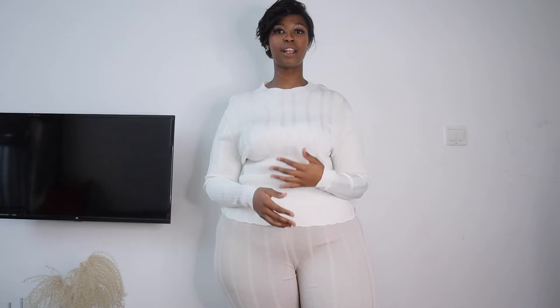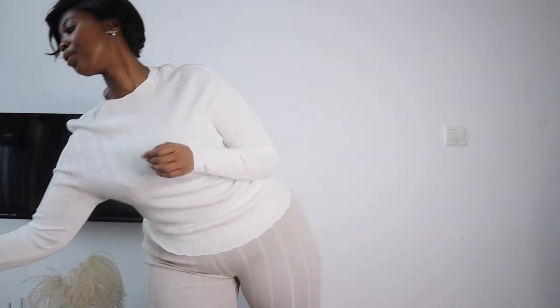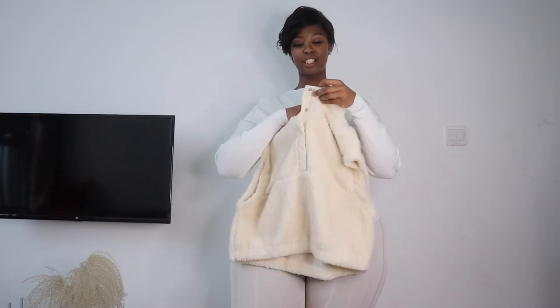So these other two, you can pair separately. This is just winter colors, guys. These are the color palettes for winter. Your really cool tones, and white is a classic. And to just top this look off, you can also grab this. I love this. This is so cutie.